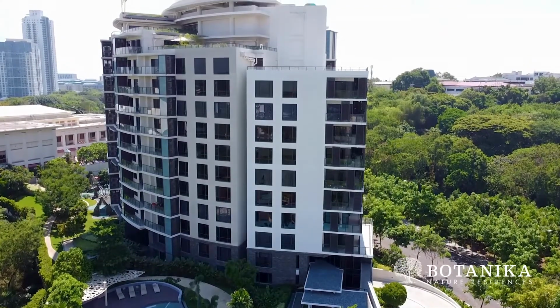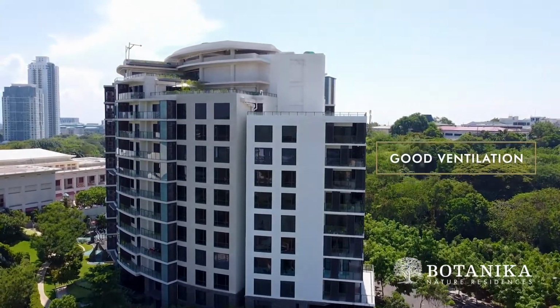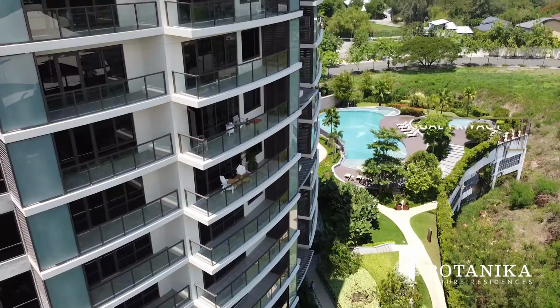That, from the shape of the building mass, gives this good ventilation and a great deal of visual privacy from one tower to the next.